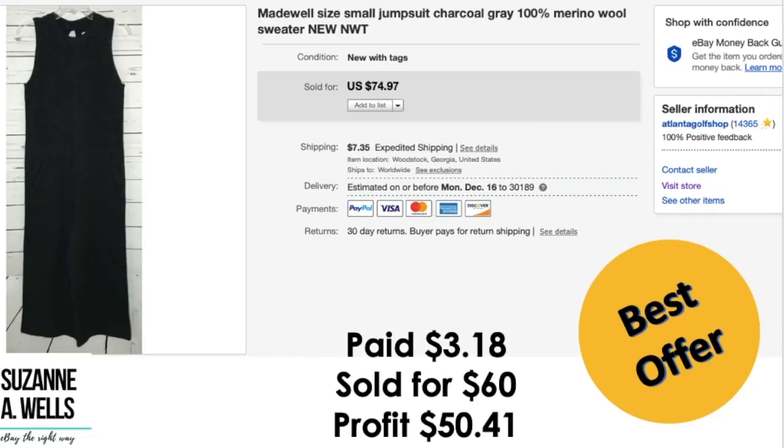This was a very cool Madewell jumpsuit made of wool.